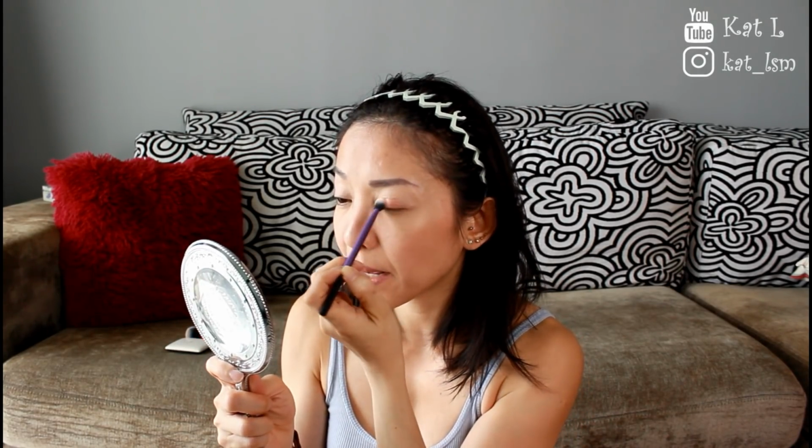If you don't like shimmery colors, I guess this would not be good for you, but you could go with a non-shimmery base. Next, I'm gonna go in with the peachy color and do the same thing. I'm gonna sweep that all over my lid. But this time, not like the Western makeup where I go deep into the crease. I'm actually just gonna keep all the color only on my lid, right? So a little bit more sweet, just simple.